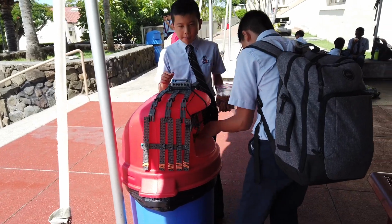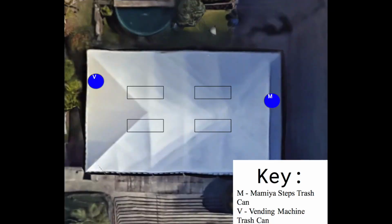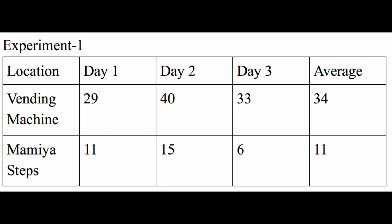We wanted to find the optimal location for the two trash cans that would encourage the students to throw more trash away. In our first experiment, we put two trash cans at Mamiya Steps and vending machine and tested it for 3 days. The vending machine trash can was used on average 34 times, and the Mamiya Steps trash can was used 11 times. On average, 16 pieces of trash was left behind.